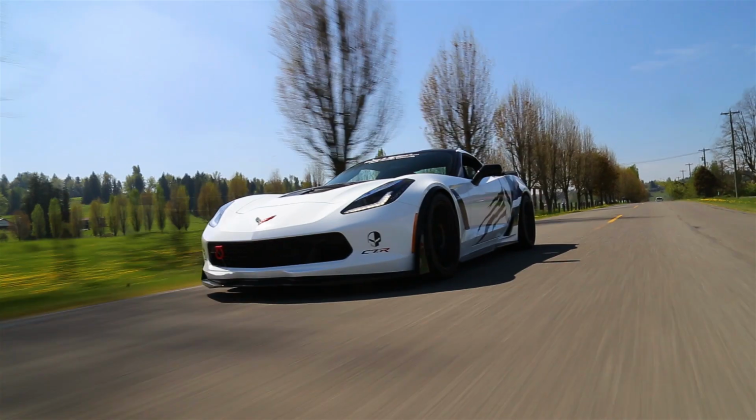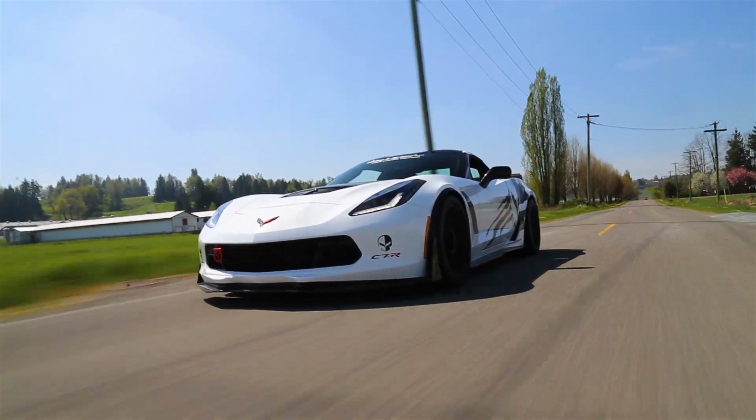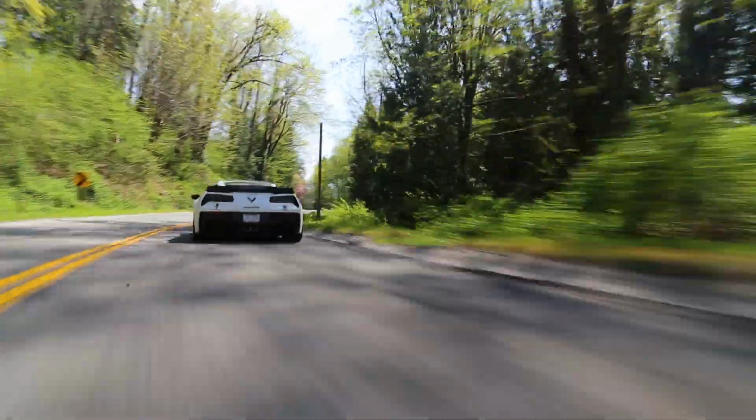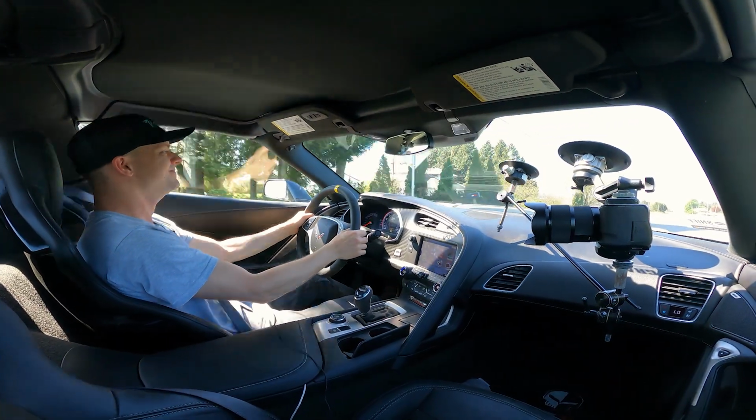You guys know me, I'm a Japanese car guy, but I'll say that the Corvette played a large role in myself getting into cars and loving engines and roaring V8s.